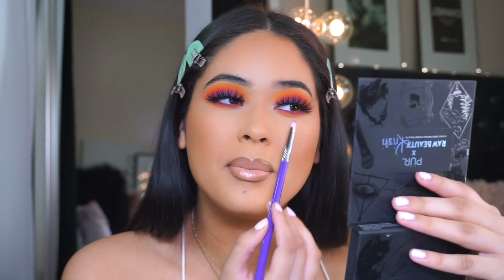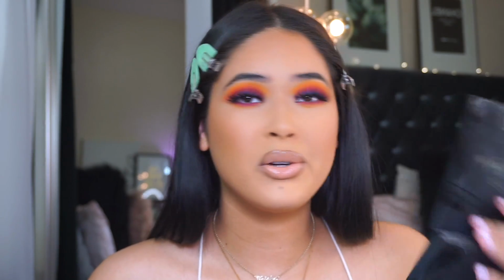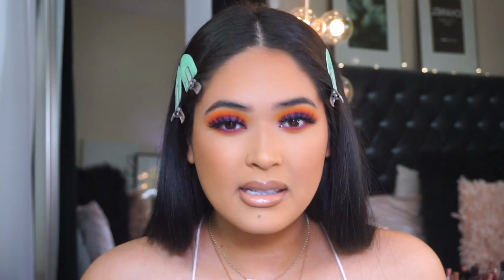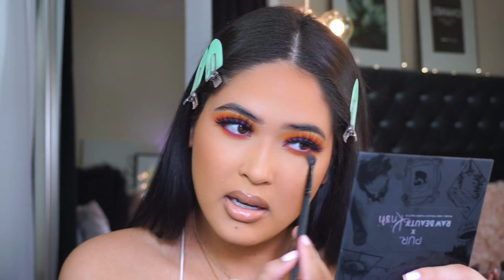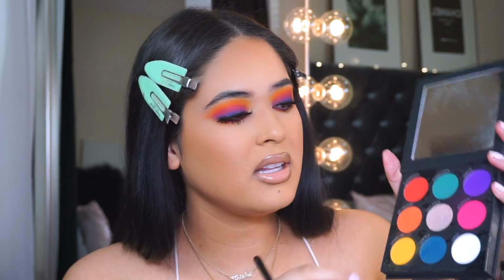This is such a pretty purple, you guys. I don't know if I told you, but I really like this purple. I personally do not like purple at all. I do not know what it did to me. I just do not like it. That's how I used to be about orange, and then I started loving orange. But this purple, it's like a pretty purple. It has like a pink undertone. It just makes my brown eyes pop a lot. And then for the inner corner, you guys, I am gonna flip it to the other side.